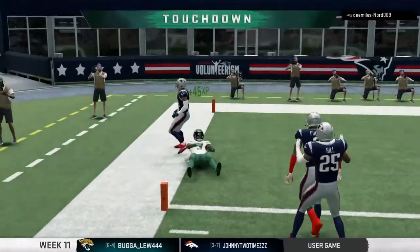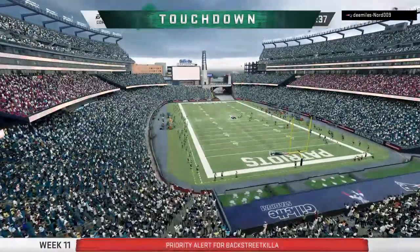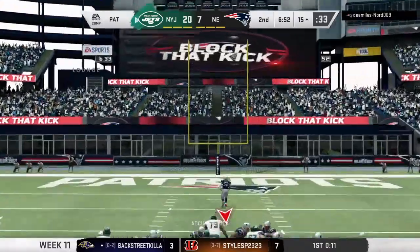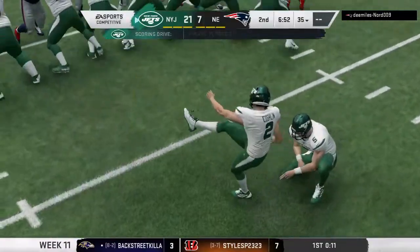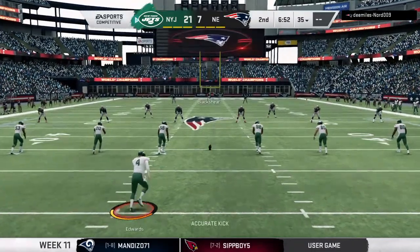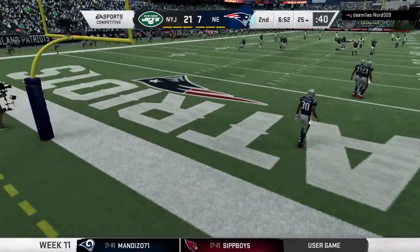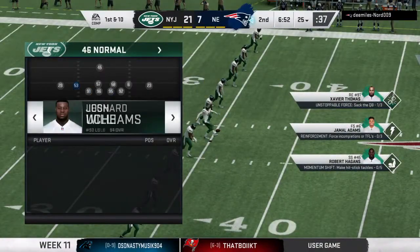And all the way in, touchdown, New York. Le'Veon Bell, his 11th touchdown of the year. And the Jets get the quick strike touchdown. Point after, up and good. And it's now 21-7. Now after the touchdown, it's Lachlan Edwards to kick it away. And they will not get a chance to return this one as it's through the end zone for a touchback.